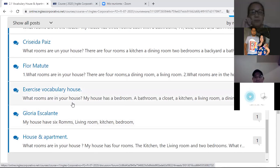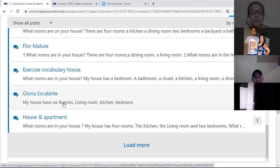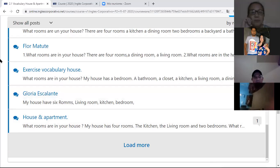What rooms are in your house? My house has a bedroom, a bathroom, a closet, a kitchen, a living room, and a dining room, it says, right? Gloria Escalante, yes, Gloria is from our group, right? My house has six rooms. Gloria is here in the class today? No, not today, right?